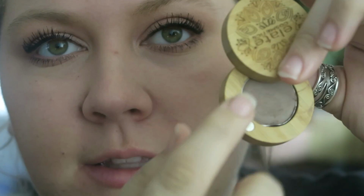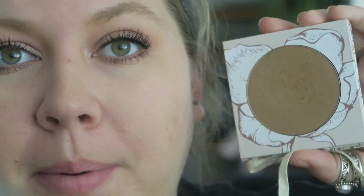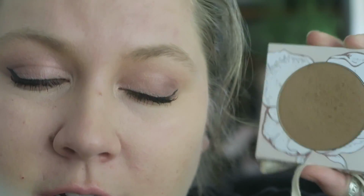It looks like this. That's the eyebrow stuff that I put on my eyebrows. And then also for bronzer, this is a company I've never talked about before, but I've been testing this one out for almost as long as I've been testing out Elate, but I have only been testing out the bronzer, that's why I haven't talked about it too much.